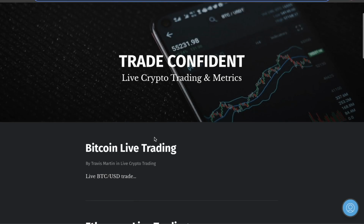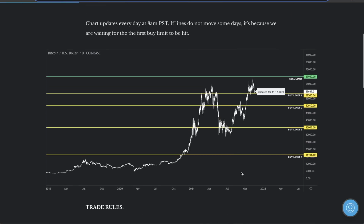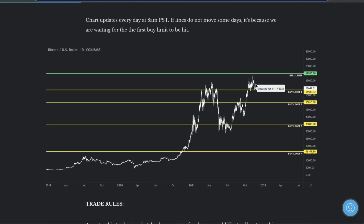So how do you guys trade this? Watch this. Click into any coin you guys want and follow this procedure. A lot of the buy limits are very, very close to the first buy. A lot of the prices, the live price is very close to the first buy limit.